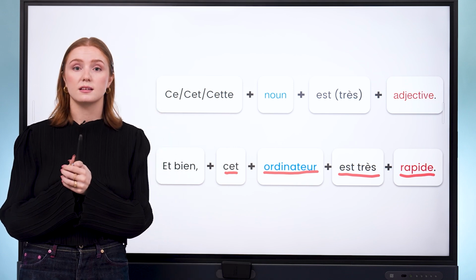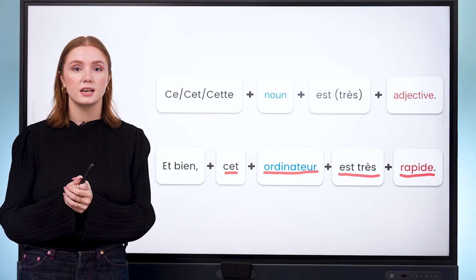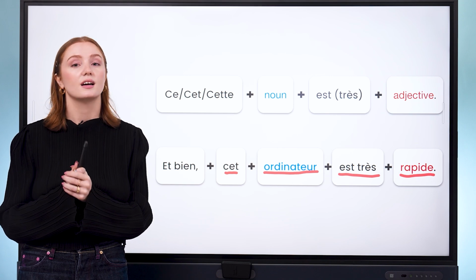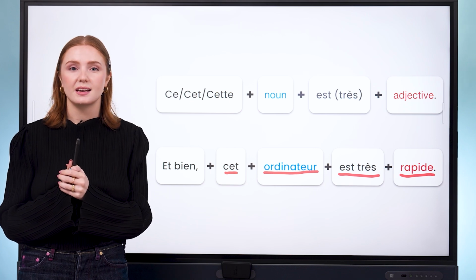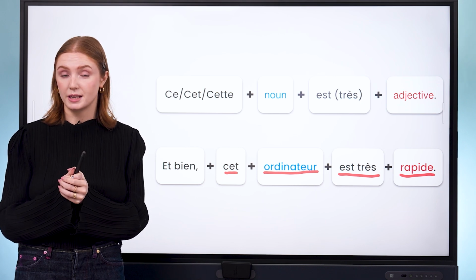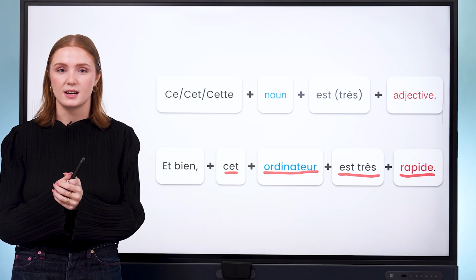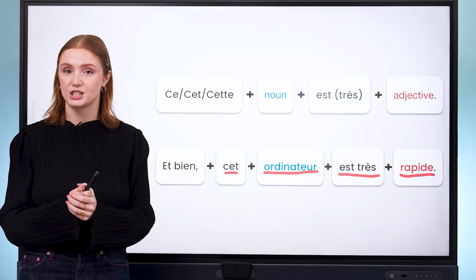This adjective means fast. One interesting thing about rapide in French is that it doesn't change for masculine or feminine singular nouns. No need to worry about agreement here. However, in the plural, it takes an S, so you'd say rapides when talking about multiple things. Put it all together, and we get eh bien, cet ordinateur est très rapide, which means, well, this computer is very fast. Now, you can use this pattern to describe anything in French.